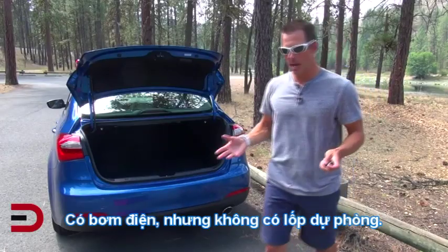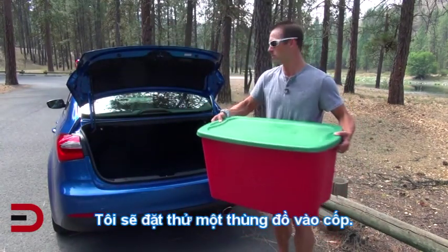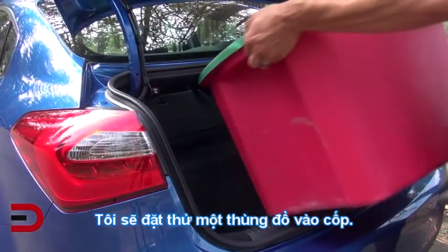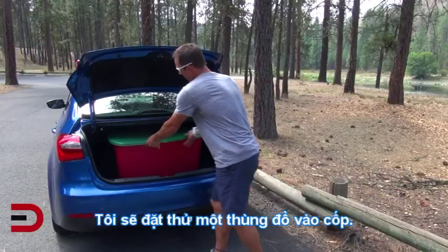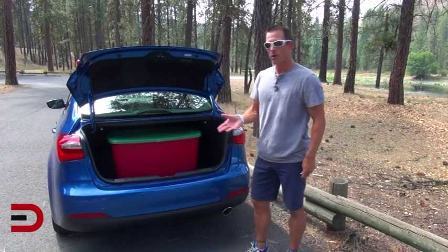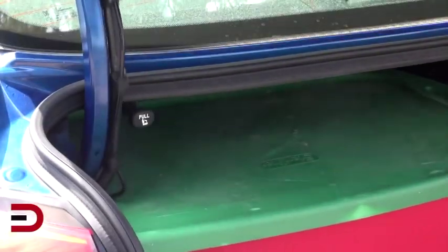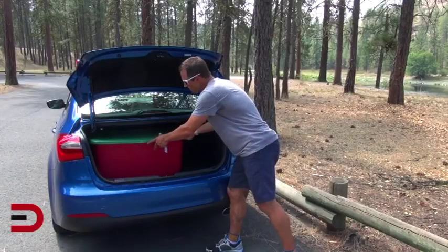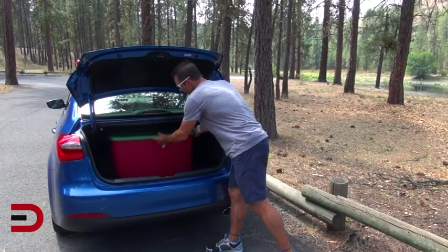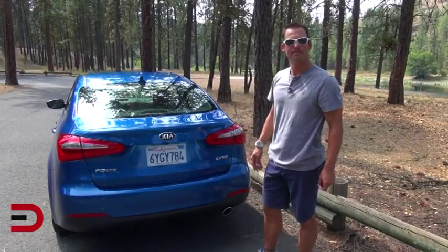Now, I've brought along my 30-gallon storage bin to give you some real-life perspective on what 14.9 cubic feet of volume looks like in the cargo area. And it slides in just fine, a little bit tight if I want to do it long-wise, so I'm just going to keep it wide. One note of caution, though, if you get it too close to these elbow joints, you won't be able to close the trunk lid. So just center up any pieces of luggage or storage items here in the center of the Forte, and you'll be able to close the lid, no problem.